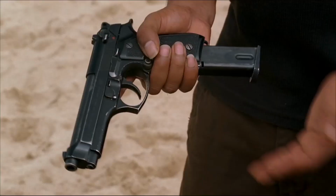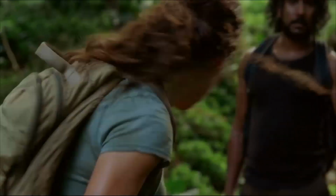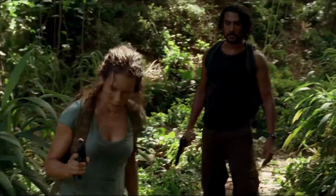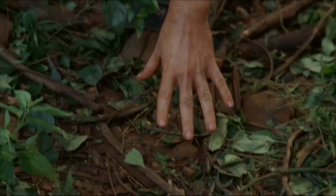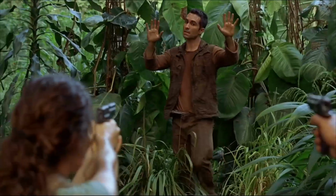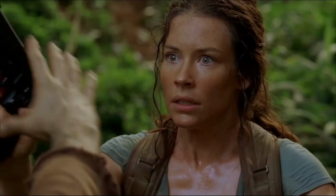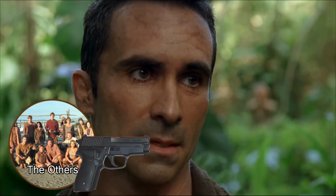Then in the season 4 finale we get a nice and clear shot of Saeed's gun, a Beretta M92F, but Kate's gun is not as clear in this shot. From freeze framing, it looks like it's the Marshal's P228 gun, the one that Charlotte had in the Tempest. So when they got back to the beach, Kate probably took this gun. Both of these will be handed over to the others.